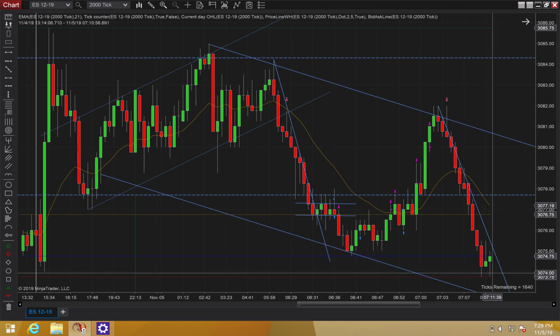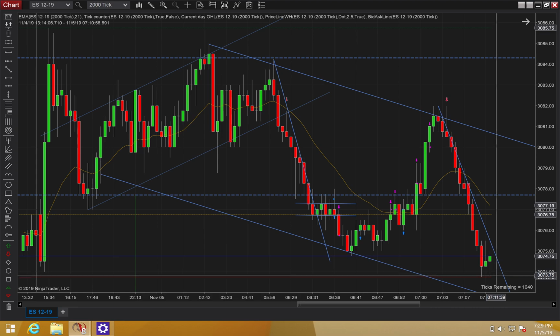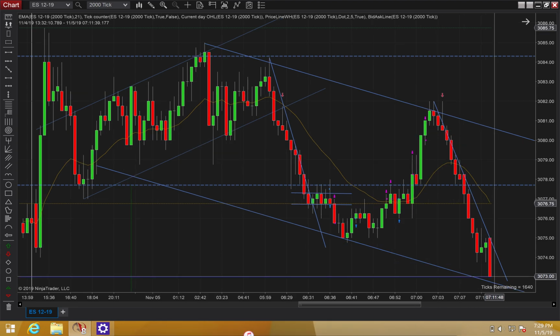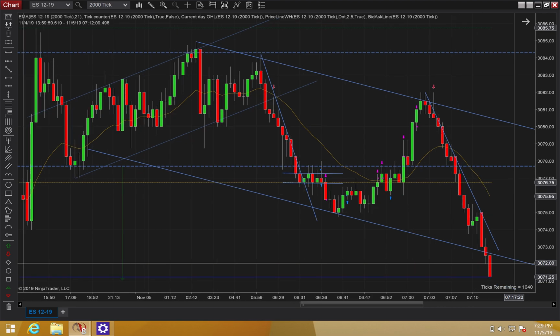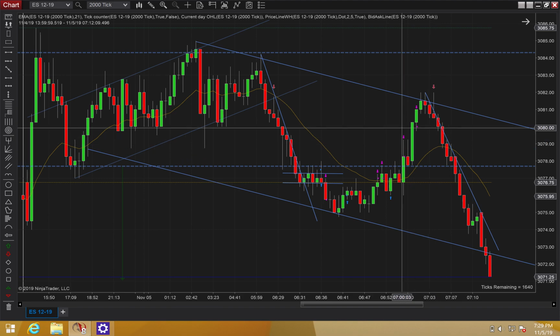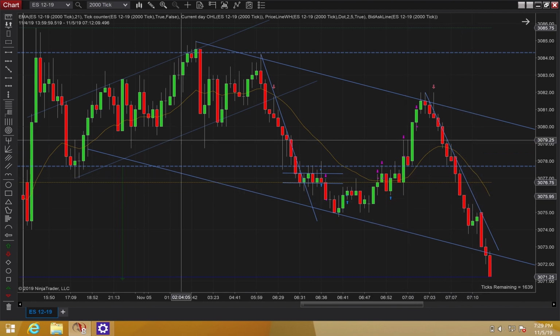But now, when we start to get another sell signal, I'd be willing to take it if we don't break these lows. And we broke those lows. Never mind. Keeps going. This one's a big one. This is a huge move.